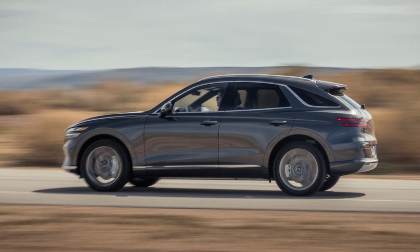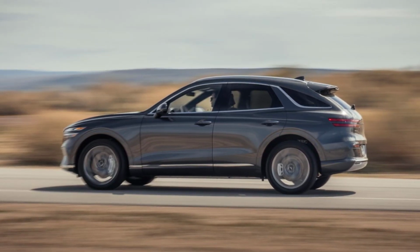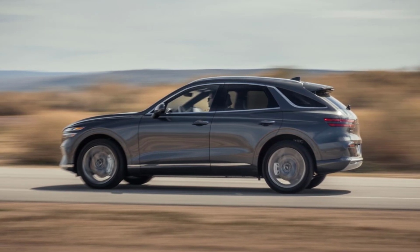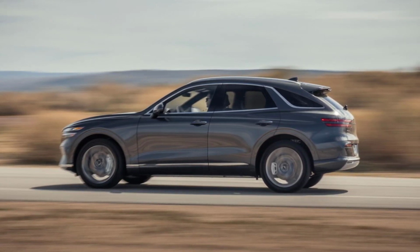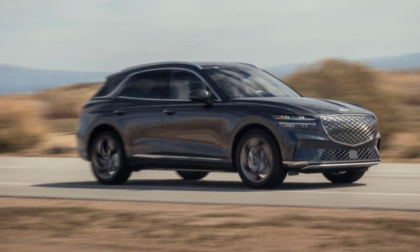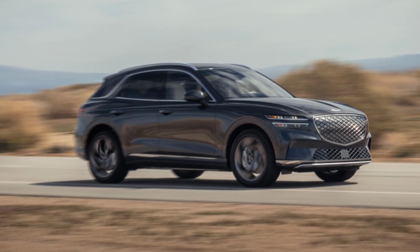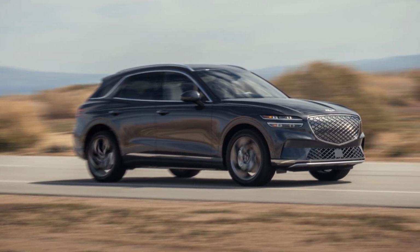Only available with all-wheel drive, the electric GV70 produces 429 horsepower and 516 pound-feet of torque from its motors, with juice supplied to them by a 77.4 kilowatt-hour battery pack. A steering wheel-mounted boost button increases that output by a healthy 54 horsepower for 10 seconds.